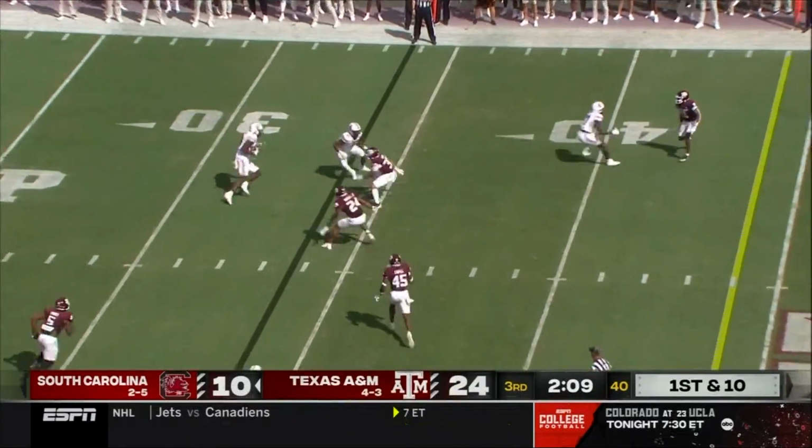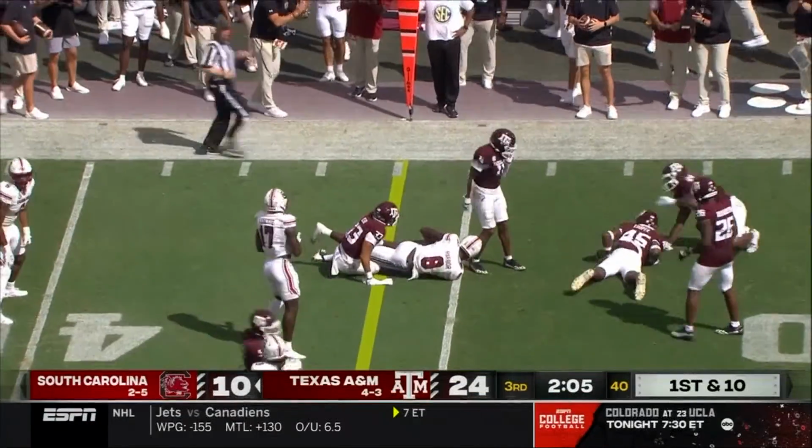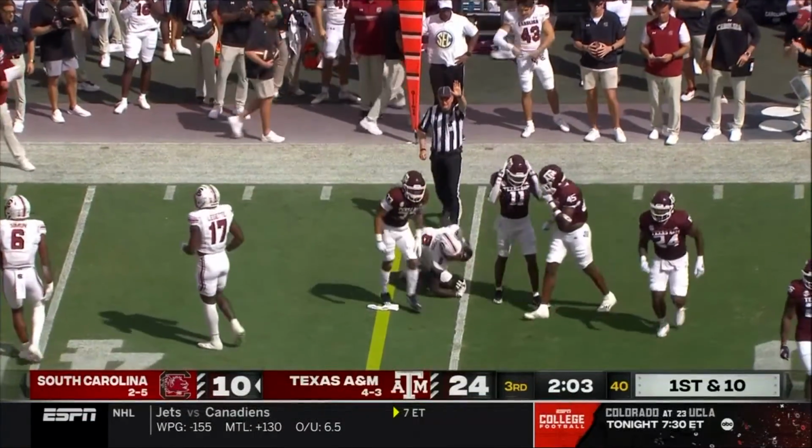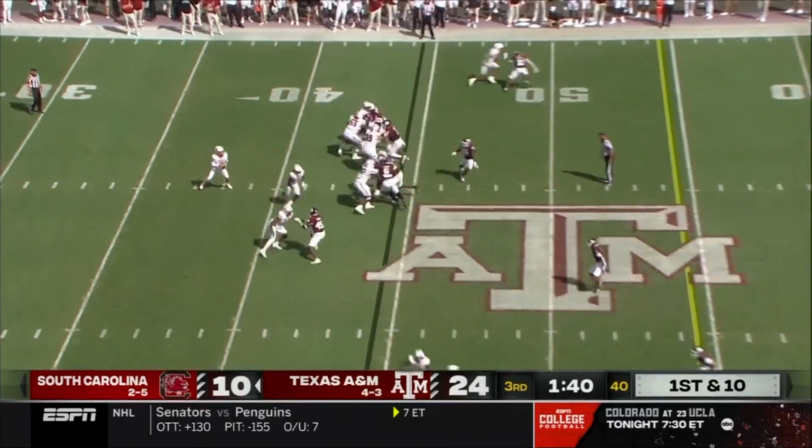Little receiver screen. This is Harbor. Trying to get those long strides going. I'll tell you what, I want some video of it over the next couple of years. On first and 10.